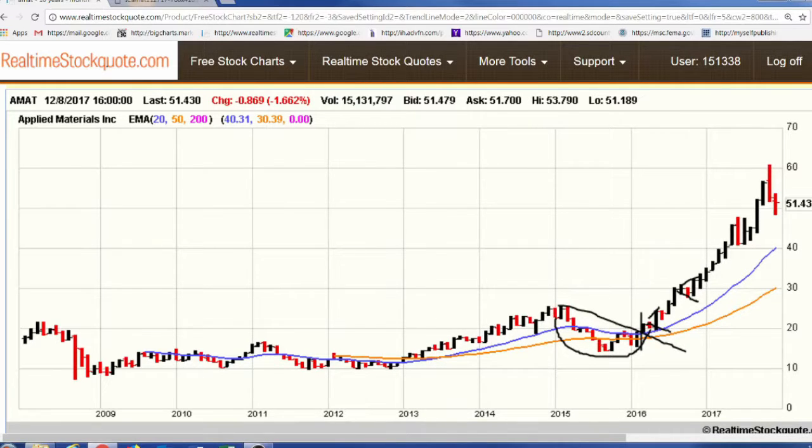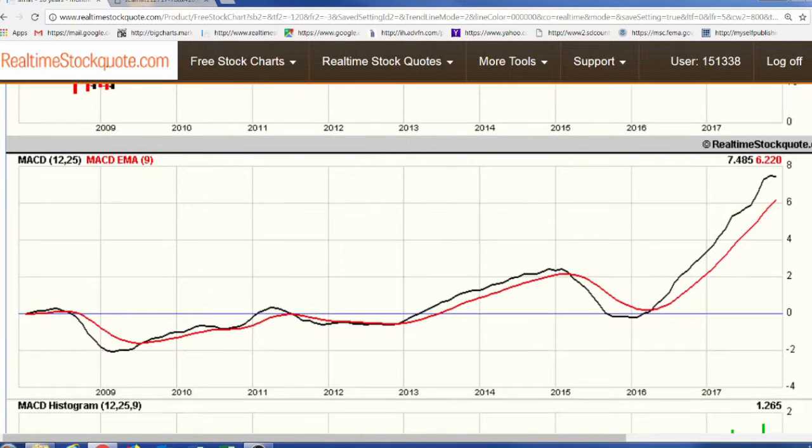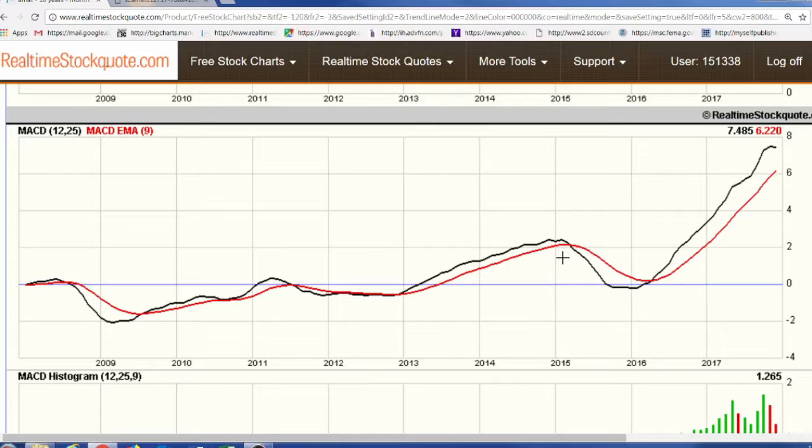Looking at my chart, moving on down, how I look at it is through, first of all, the MACD. Here you have your cup moving like that. And in the MACD, one of my triggers would be for the fast line moving through the slow line or the trigger line here.